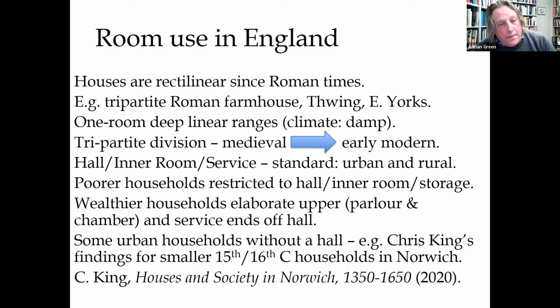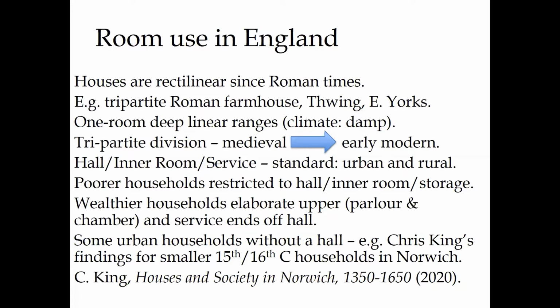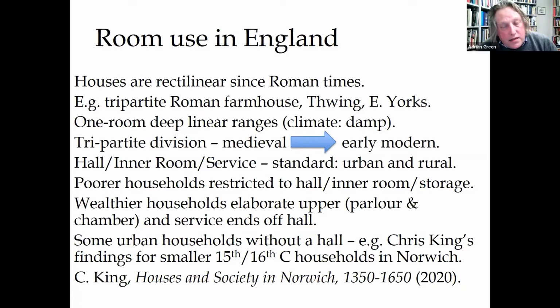Before the 17th, 18th centuries, most houses tend to be one room deep in linear ranges, and that may well relate in part to the climate and damp, and particularly being able to ventilate buildings by being only one room deep. This tripartite division of a central room, an inner room and a service end persists through the medieval period and on into what we call the early modern period, 16th, 17th, 18th centuries.